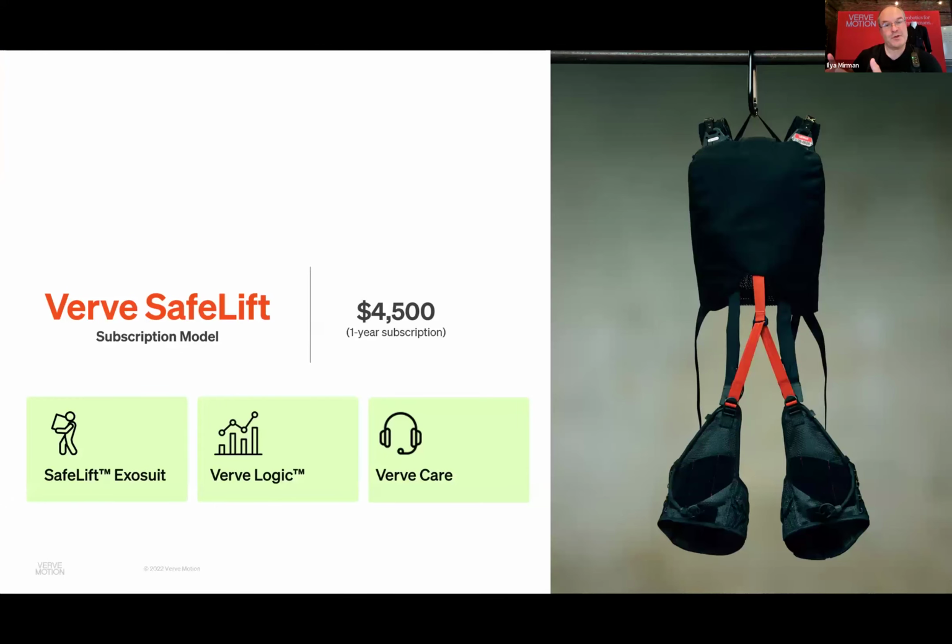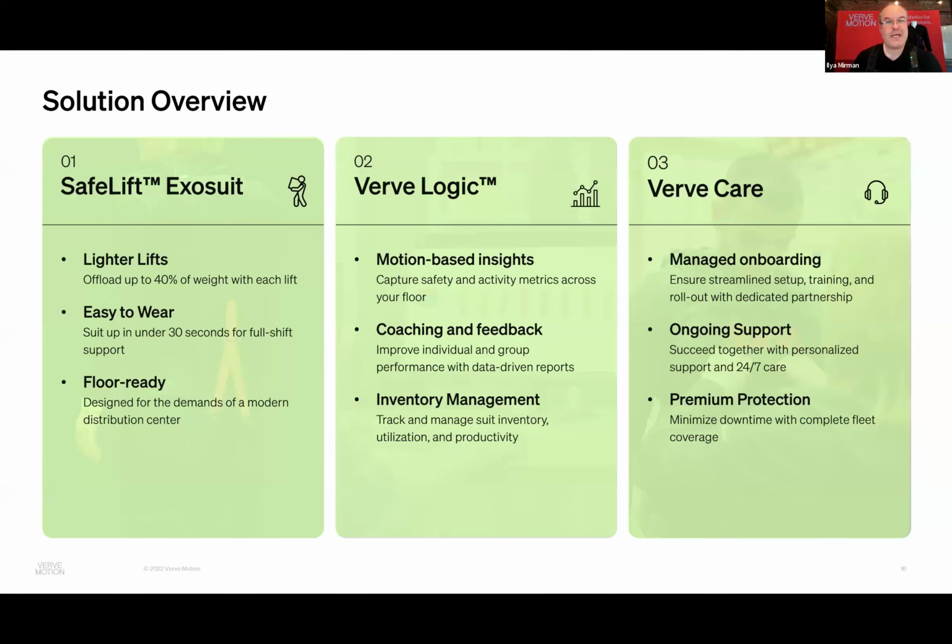So the solution is $4,500 per year, and that includes the suit itself, all the supporting hardware, which I'll mention in a second, Verve Logic, the software, which I'll also mention in a second, that captures motion information and provides motion-based insights for both individual coaching and team and facility improvement, and Verve Care. So that's both onboarding support as well as ongoing support, assistance, and maintenance, warranty, and repair. So it's basically deployment, ongoing support, and warranty like AppleCare, for example.